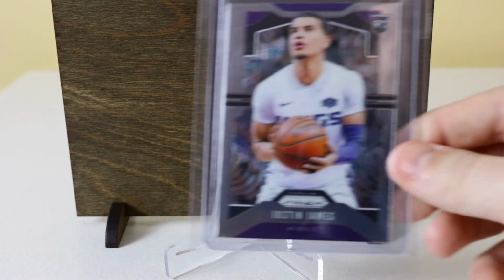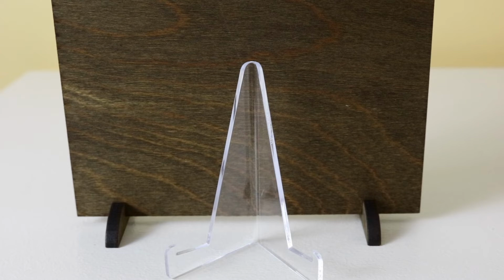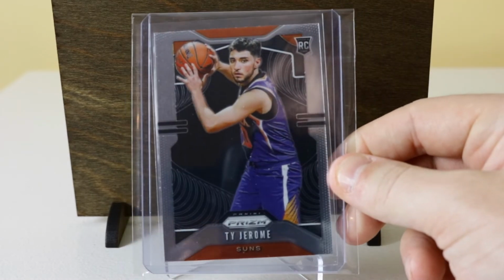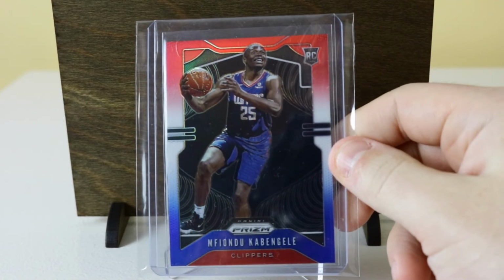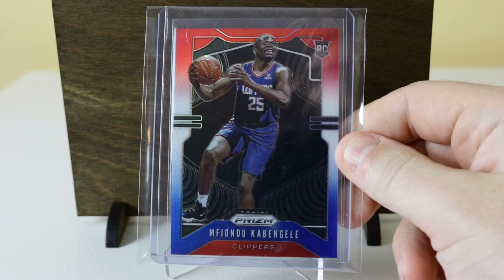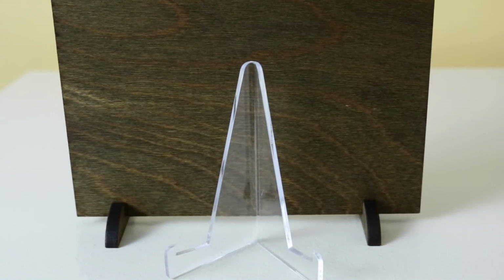For the Kings, Justin James. Ty Jerome for the Suns. Mfiondu Kamangale. The way I think, if I say that fast enough, you might think I said it the right way. Red, white, and blue. Base.